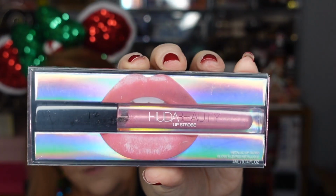From Ciate London, the Extraordinary Translucent Powder. From Givenchy, Le Rose Perfecto Liquid Balm. From Bodyography, this is a duo of eye pencils. From Huda Beauty, this is the Lip Strobe in the shade Snobby. And from Sol de Janeiro, this is the Brazilian Kiss Tinted Lip Butter in the shade Teeny Bikini.